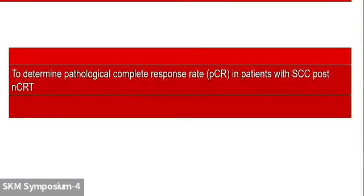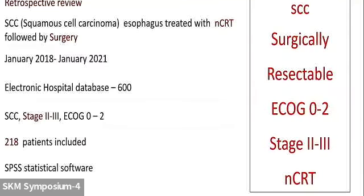The objective of my study is to determine the pathological complete response rate in patients with squamous cell carcinoma post-neoadjuvant chemoradiotherapy. It was a retrospective review of 218 patients treated in our hospital with neoadjuvant chemoradiation followed by surgery from January 2018 to January 2021.